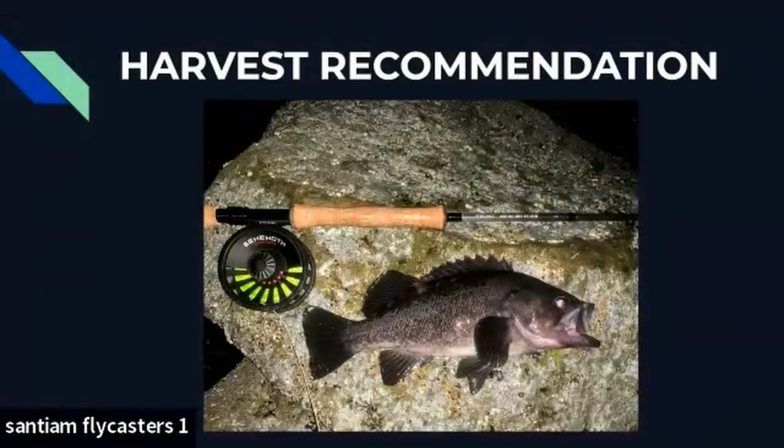So this is probably one of my bigger fish I caught there, probably like a 3-ish pound rockfish. Again, I thought it was going to break my 8 weight. They're huge, probably 18 inches, something like that. But you can harvest fish. I think the current limit right now is 5 rockfish, at least for 2024. Again, that changes every year.